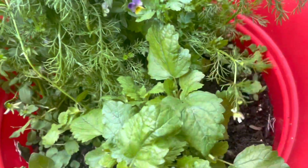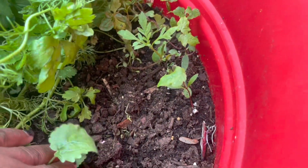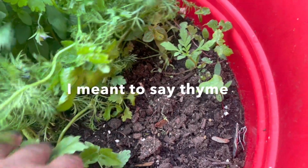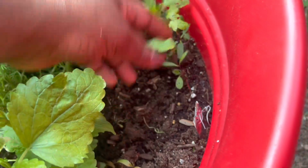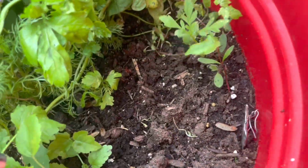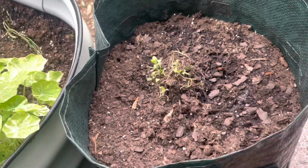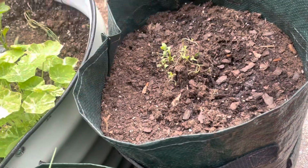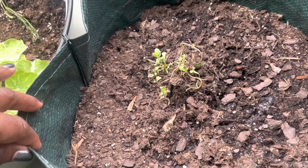And also, for that same reason, I had to remove the oregano. The oregano was not getting the sunlight that it needed. So I removed it from here in order to give it a chance, and I placed it here in this grow bag all by itself, so it has plenty of airflow, plenty of sunlight. It's able to catch the rain when it falls.